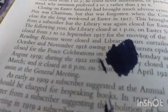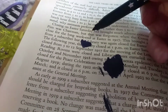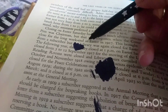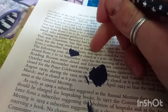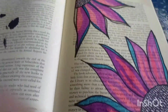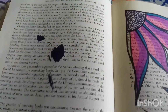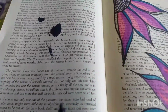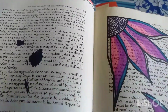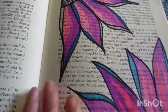If you don't want to use this method with the lines, you can do a circular motion. I do find, however, when you do this, because you're repeating on the same spot over and over again, it tends to damage the page. And the pages that I've been using with the markers, a tip for you guys that I feel really does work the best, is an old book and sketch paper. If you're going to be using normal printing paper, it is going to make the page warp. So I wouldn't recommend using just normal paper.